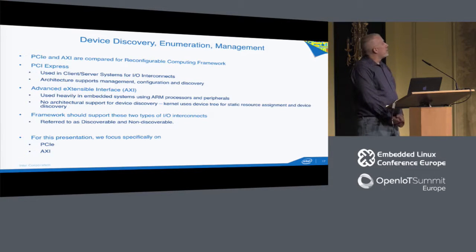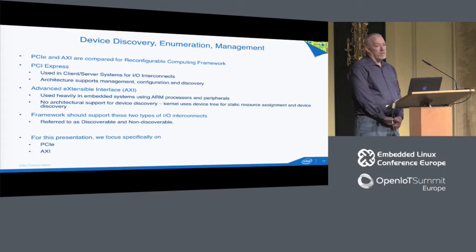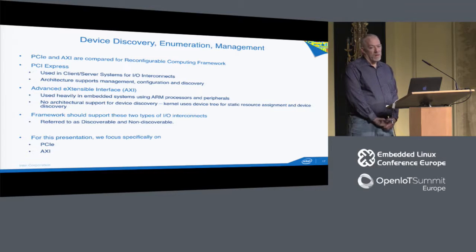So one of the issues you run into when you consider PCI Express and AXI is that PCIe supports the notion of being able to discover devices on the bus. AXI does not. So the reconfigurable computing architecture needs to be able to support both of these. And not only that, but if you look at the other interconnects that will be coming along in the near future, they may or may not be supporting these types of discovery features either. So there needs to be a way to support this. We refer to these two different types of interconnects as discoverable and non-discoverable for the purposes of discussing this architecture.